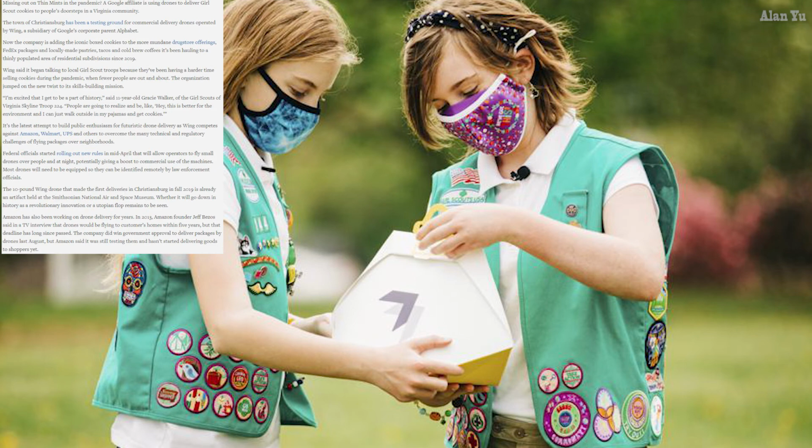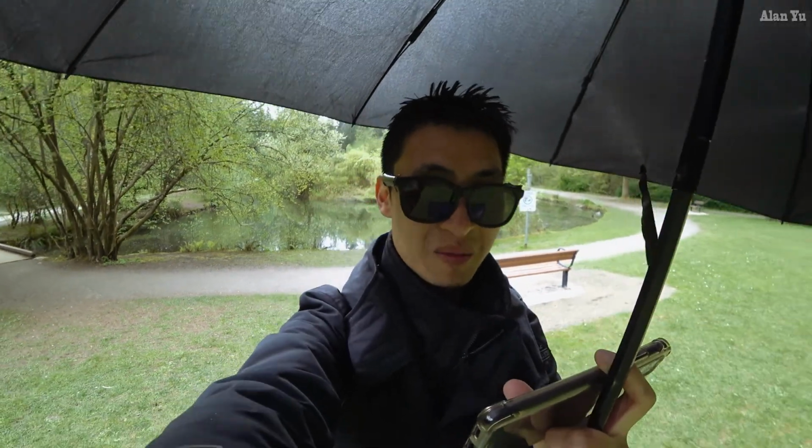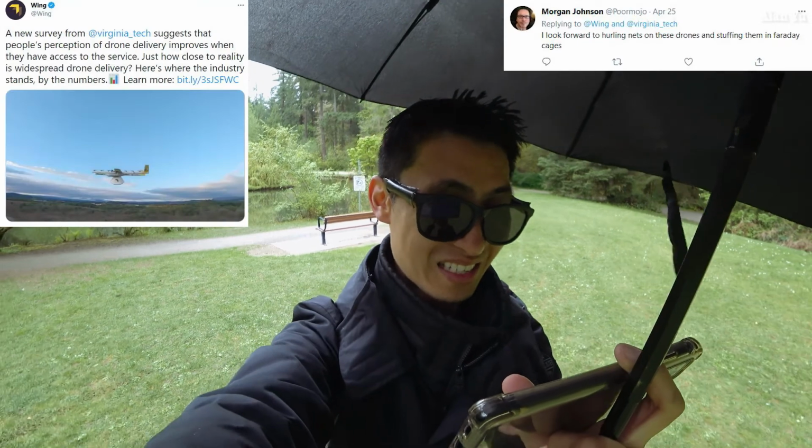Now, the company is adding the iconic boxed cookies to the more mundane drugstore offerings and locally made pastries, tacos, cold brew coffees. It's been hauling to a thinly populated area of residential subdivision since 2019. So they're trying to deliver, I guess, everything in terms of what people would normally buy at stores and all that. It'll still be interesting to see how the general public reacts, just because there's so much fear-mongering of recreational flyers in general, and based on some of the comments, there doesn't seem to be much difference.